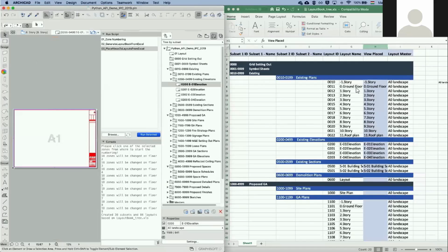It takes some time, obviously. But once it starts, it's relatively fast. It's quite fast, about 1.2 seconds a view, approximately. And basically, this is a huge opportunity. Now, the drawings are placed based on the logic of the master layout.